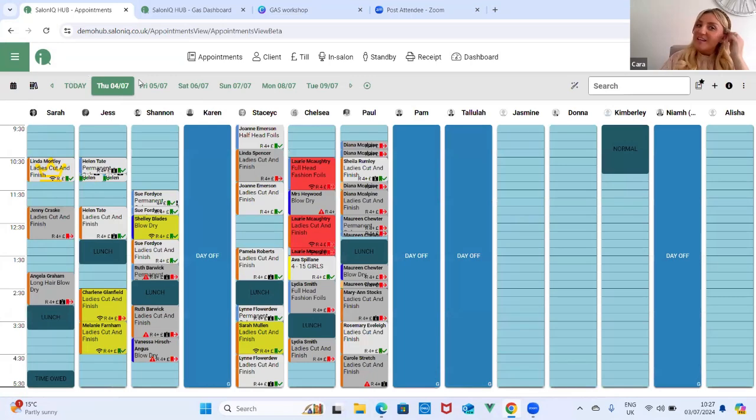So that's the first part. The second part is we want to just go through the journey of this new client. So we're going to go through the journey and the different elements that you can set up inside of SalonIQ. Again, if you've got your laptop, grab your laptop, join in. Let's get these all set up today. We've got some lovely templates for you to use as well.